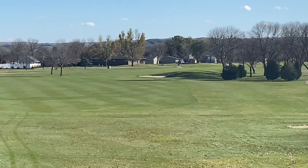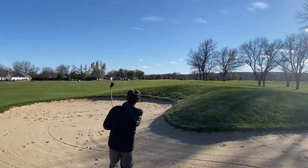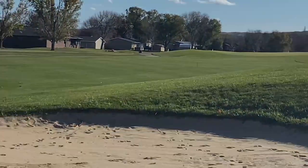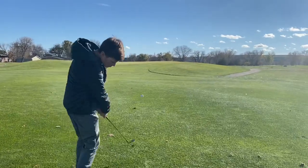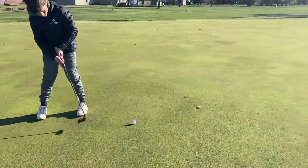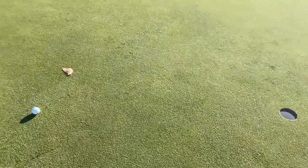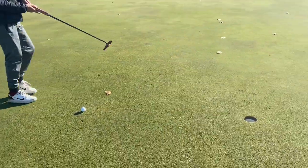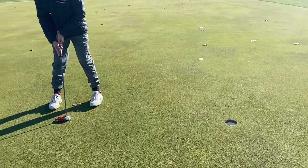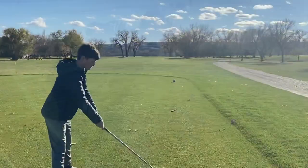Hits it pretty good, heading towards the bunker probably. Just kind of punched it out there, probably at 50 yards or so up short of the green. Chunked it a little. Pulled her a tad. Oh wow, that was slow. Just tapping in here for a bogey. All right, not bad.